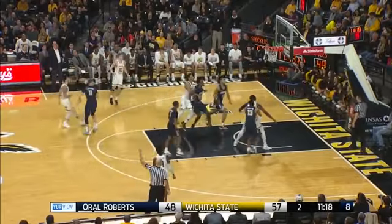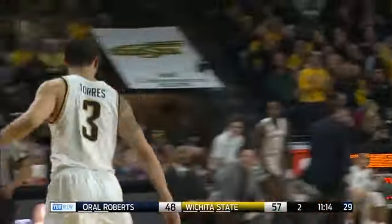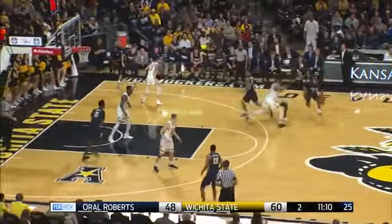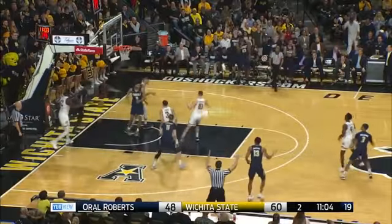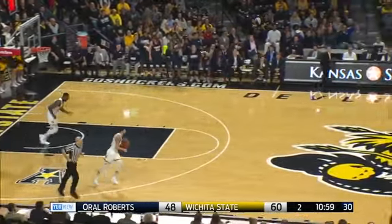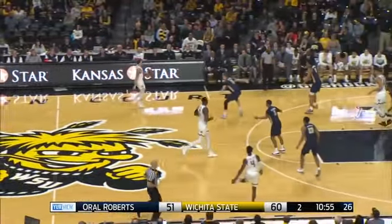Torres is going to fire a 3. Ricky Torres was 1 for his first 21. That's number 2. Big shot there by Ricky Torres. Shockers needed a bucket. Malone to answer. How about that? Kalen Malone. He has 10. Ricky Torres working on a season and career high 11 for him.